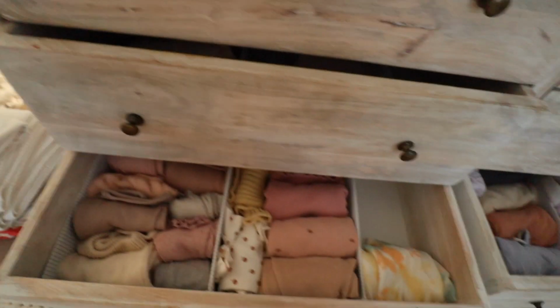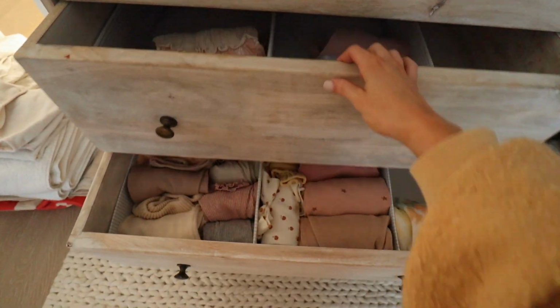Okay, all finished with the laundry. I don't know, does anyone find this interesting that I'm showing you how I store Cove's clothes and how I put them away and stuff? I feel like I love to watch random people talk about stuff like this, but anyways, I wanted to show you guys how many clothes that I currently have for her.